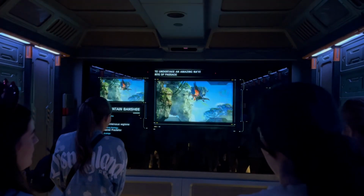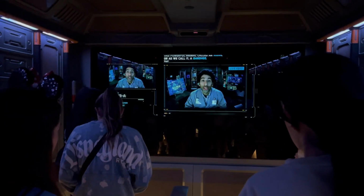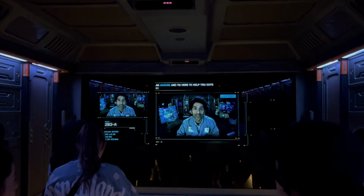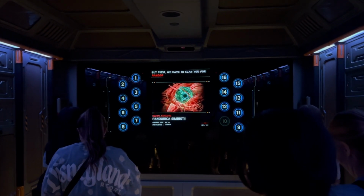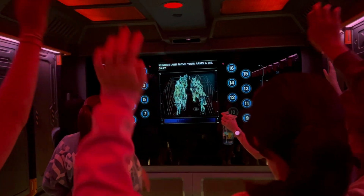Rite of passage, flying on the back of this powerful animal called an ikron, or as we call it, a banshee. The way you're going to do this is by being matched to something called an avatar, and I'm here to help you guys get ready. But first, we have to scan you for Pandoran microparasites. Alright everyone, stay on your number and move your arms a bit. Okay, start scan.